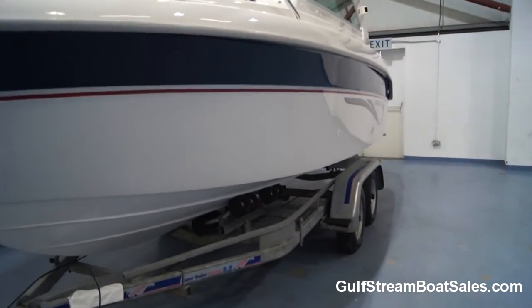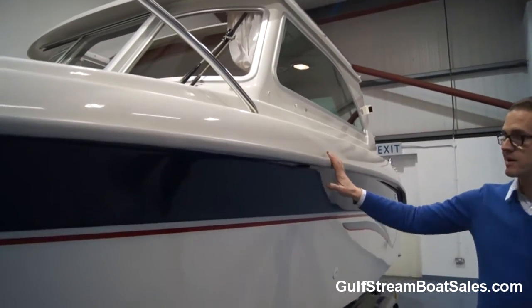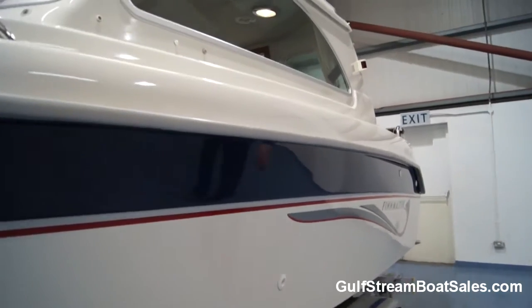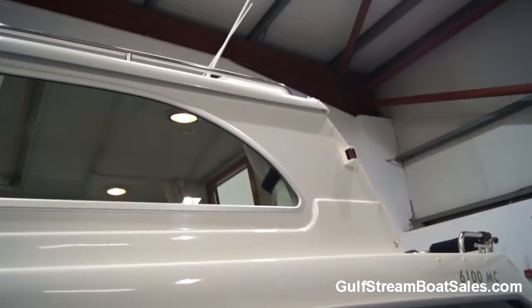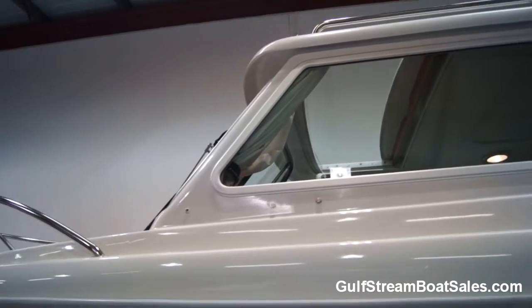Now, taking a walk down along the port side, the gel coat down this side is pretty much unmarked. I can't find anything to point out here, both above and below the rub rail. The rub rail itself is pretty much immaculate down along this side, and the graphics, the Finnmaster graphics, the 6100 MC badge, all the little fixtures and fittings, the handrail along the cabin roof up there is solid and secure, and the bow rails are nice and solid as well.